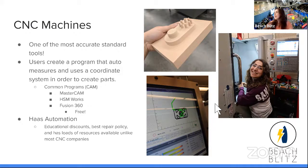And so the pictures to the right, that's me with a CNC machine. The day Code Orange got the first one. To the top is actually a part that I decided to CNC machine to show how accurate CNCs can be. And so this is actually only half of the assembly.